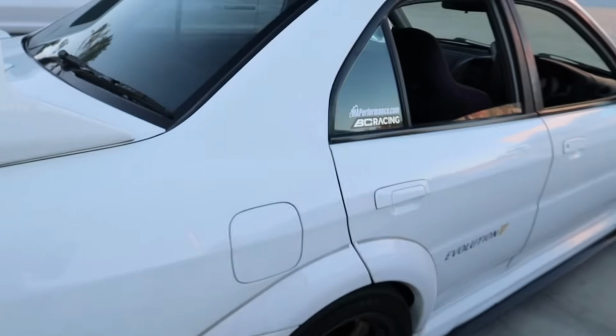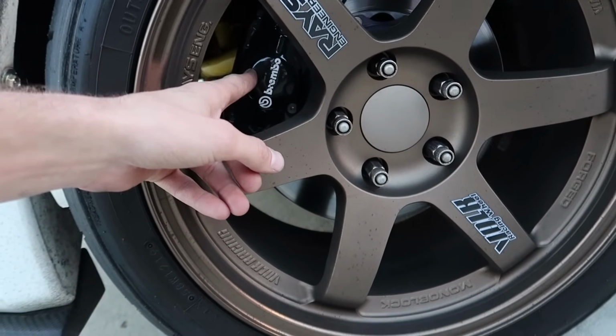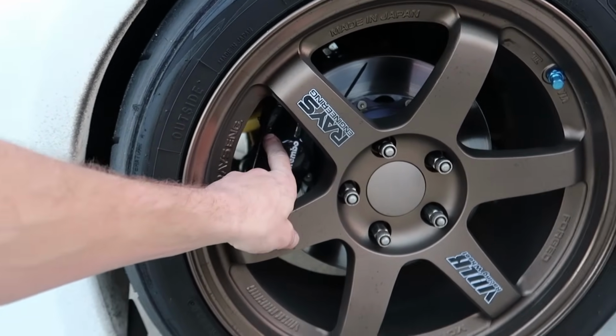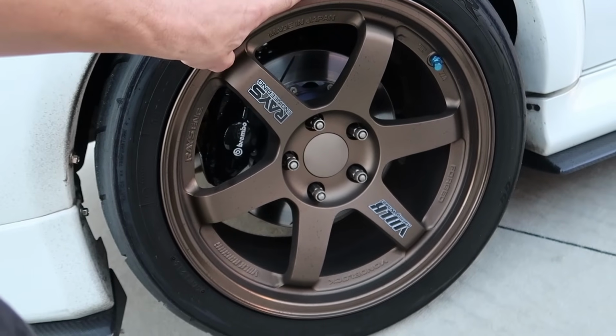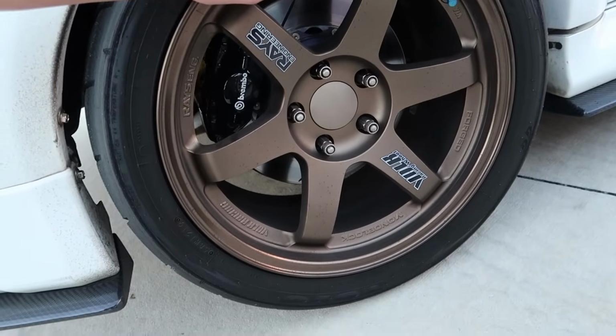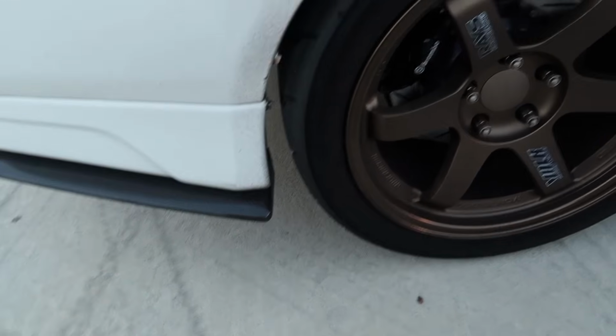This car, I did Gyro Disc two-piece rotors on it. It's got upgraded Gyro Disc pads. It's got the factory Brembos that were coated, with aftermarket stainless lines. I think the wheels are 17x9 TE37s, R888R tires, 245 all around. Some little custom carbon bits that I had to wait forever and order from Japan.